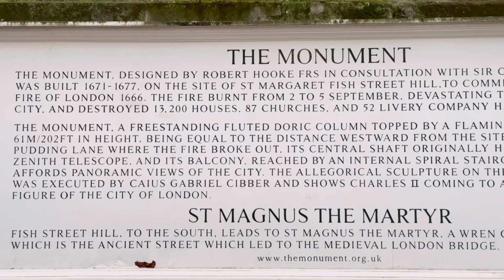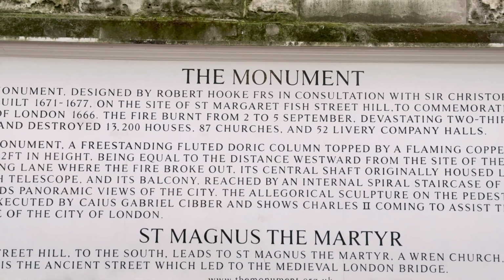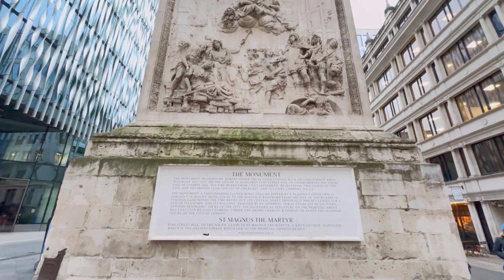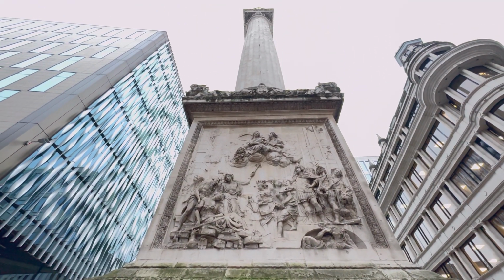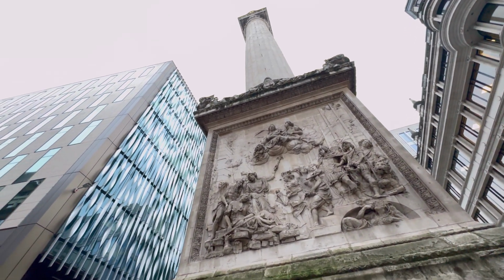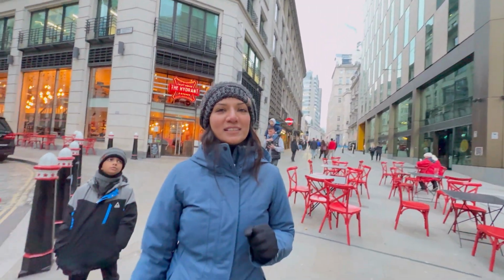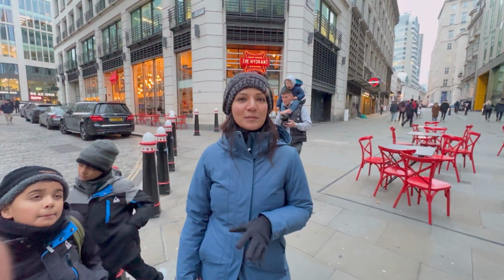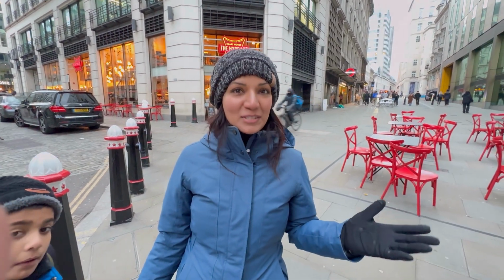13,200 houses, 87 churches were destroyed, and 52 livery company halls. So that is one heck of a massive fire. This monument reminds me of the Grand Gate at the Praça do Comércio in Lisbon, which commemorates the rebuilding of Lisbon city. And that was after an earthquake. That was after a huge, massive earthquake.